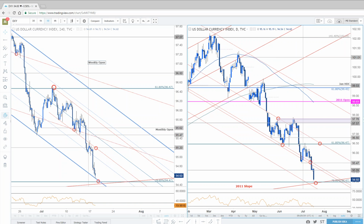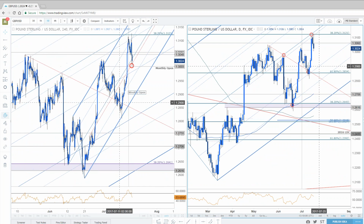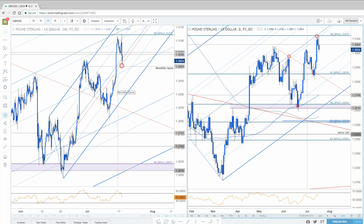So that's the British pound. I don't want to spend too much time on it. The only thing I'm looking for in the pound is if we hold here into the US Open, specifically into the London close. I do want to see that give us some support.